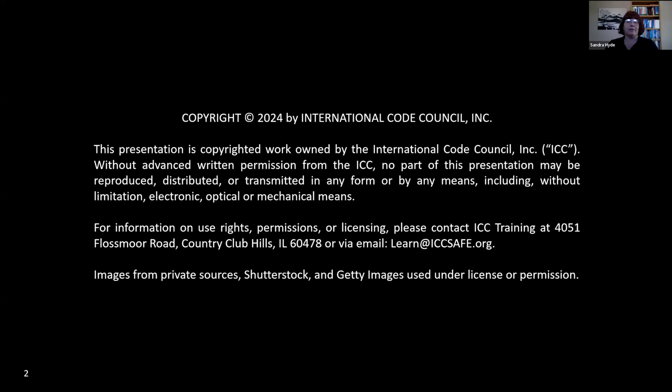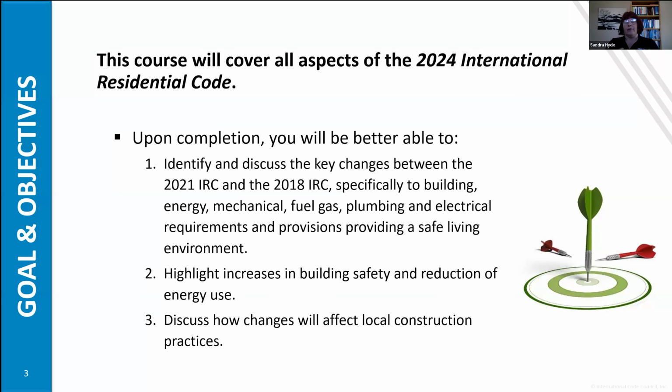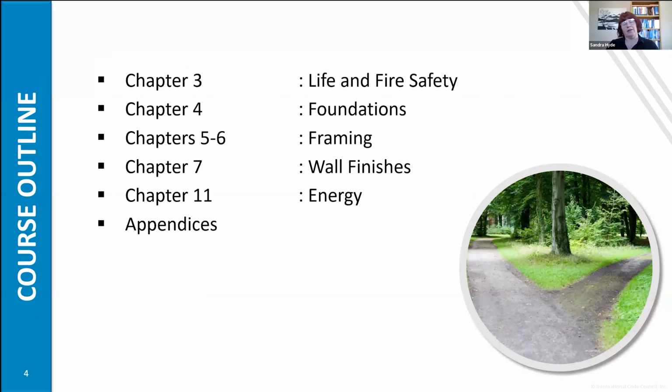So yes, this class is by ICC, or the International Code Council. And what we'll cover today is really looking at what has happened between the 2021 and the 2024 IRC. I will cover a few things out of chapter 3, which is the life and fire safety foundations. We're pretty much going to skip because there was nothing that was truly significant for an hour's worth of content.